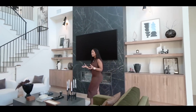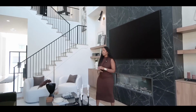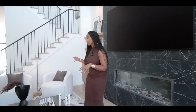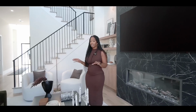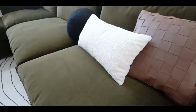And of course, we had to tie the marble into the candles. I found these candles and I thought they were super cool, and they would be a nice touch for the space. With the pillows and accent chairs, we decided to keep it neutral. So we stuck with ivory, black, and tan. These pillows are really, really cool because they have the woven leather.